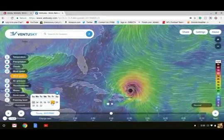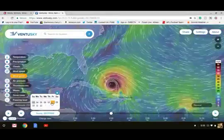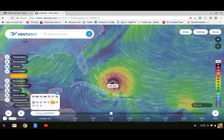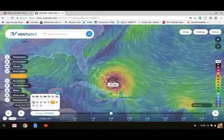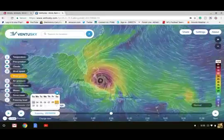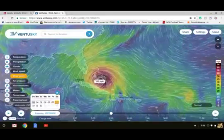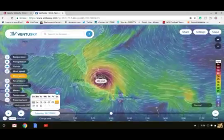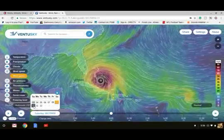Let's go to Friday the 9th. Now here's the Bahamas. Now she's already in the almost 160 range in winds. Saturday, it's hitting the Bahamas. Okay. Possibly Friday, depends on the speed.